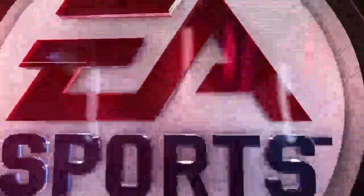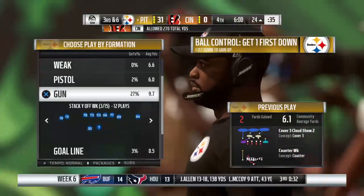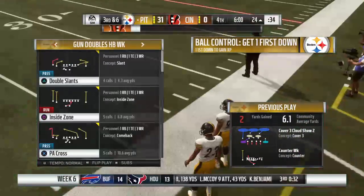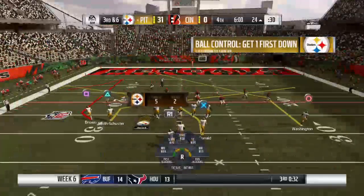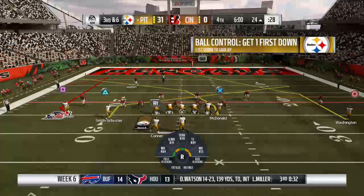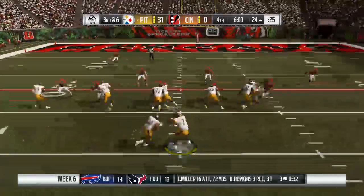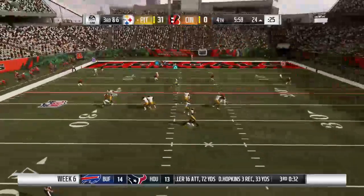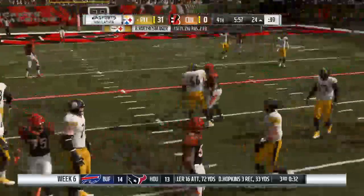Back now in Cincinnati. And this is a blowout so far as we get set for the fourth quarter. A very one-sided affair. And the Steelers on third down, they've been very good, 5 for 7 thus far. This will be 3rd and 6. They go play action with Roethlisberger, flush to his right, and that is incomplete.